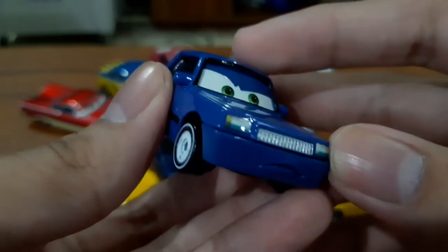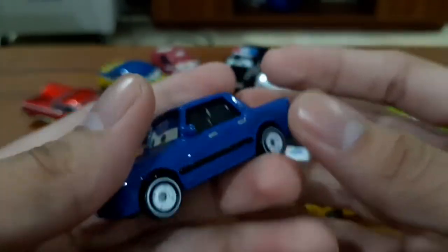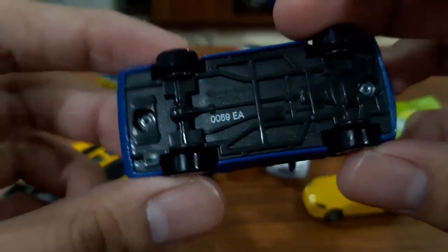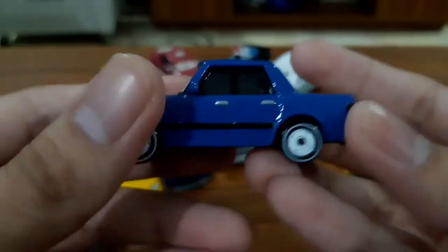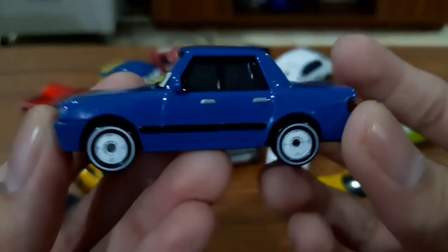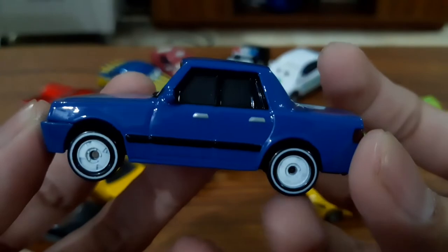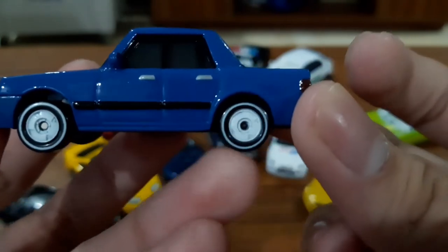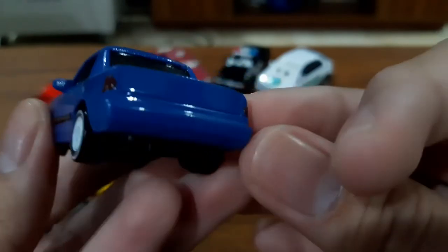tempo headlights. These aren't as blurry as the ZV2 looking at the Thailand. Yeah, this is when China was still producing diecast. 59 EA, I definitely need to learn how to read that. Silver door handles with a black trim. It's kind of like white walls with silver, white rims rather. Painted taillights, nothing else to say, doesn't have a blade.